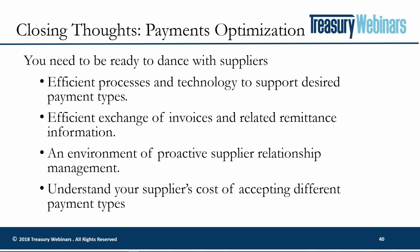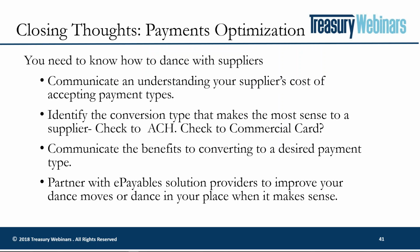In terms of optimizing when and how you pay, you need to be ready to dance with your suppliers. You need to be ready to offer those payment types that you're pushing to your suppliers, and you need to understand your supplier's cost of accepting different payment types. That can depend on how much experience they have in dealing with electronic documents. And you need to know how to dance with your suppliers to communicate to them. You need to communicate that you understand their costs. You need to identify the conversion type that makes most sense.